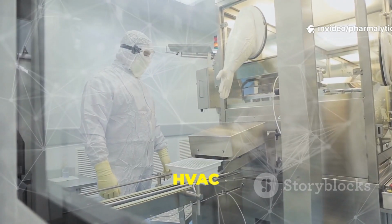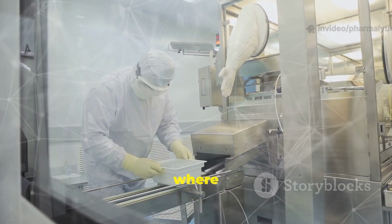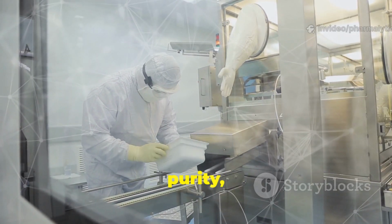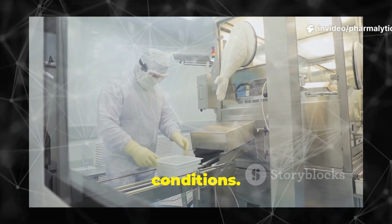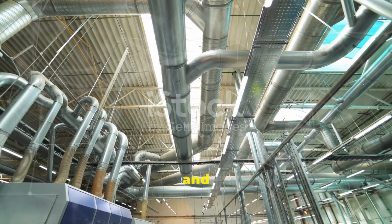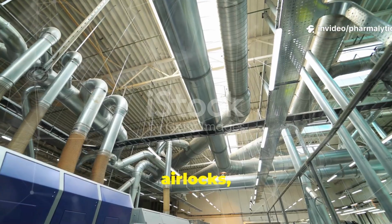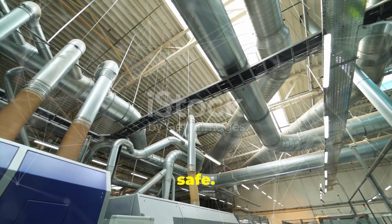In pharma, HVAC isn't just about comfort. It's about creating ultra-clean environments where medicines are made safely. These systems are engineered to maintain precise temperature, humidity, and air purity, ensuring that every product is manufactured under the strictest conditions. The HVAC system acts as a fortress, blocking contaminants from people and the outside world, ensuring only pure ingredients go into each drug. It's a complex network of filters, airlocks, and pressure controls, all working together to keep the environment sterile and safe.